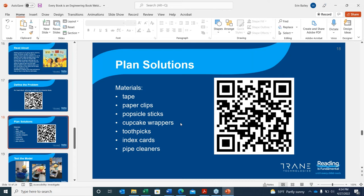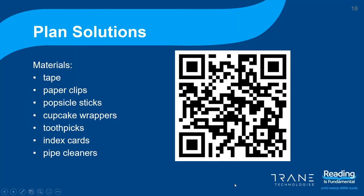Again, because we're doing this virtually, we don't have the luxury of actually creating it. But if we did this in person, I would bring these materials and have you create your own little functional prototype. So please take a few moments to sketch out your design.